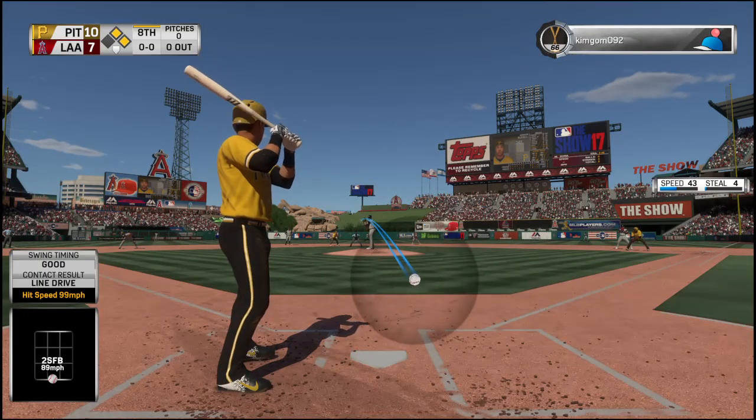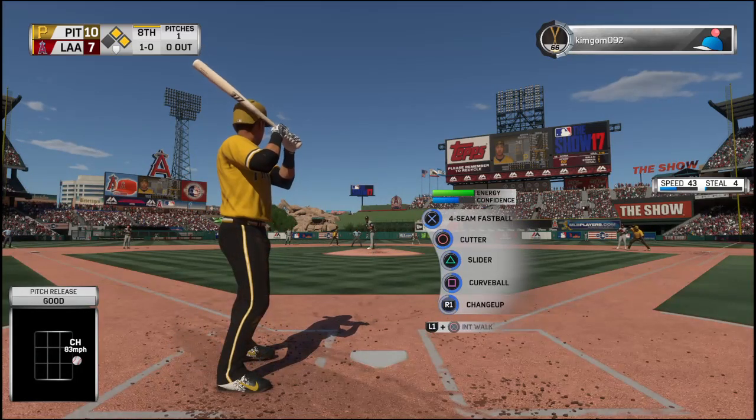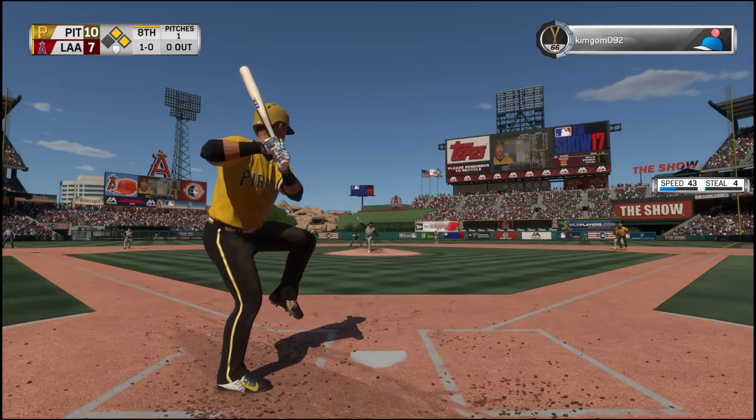Joaquin Soria. This change defensively for the Angels, now playing first base, number 13. And a changeup here misses off the corner to start him out. It's ball 1. This is a critical point right here. Things are in danger of getting away from him a little, so we'll see how he deals with it.